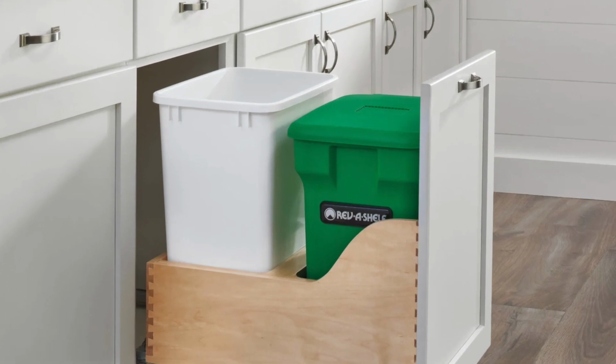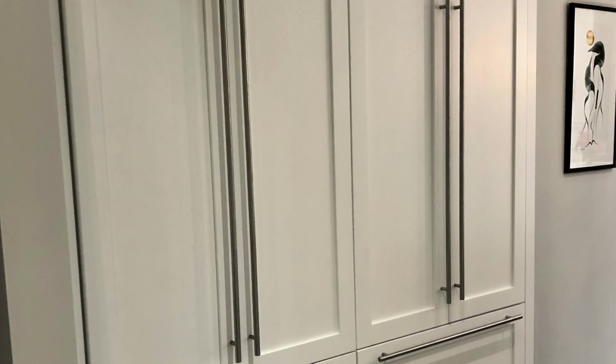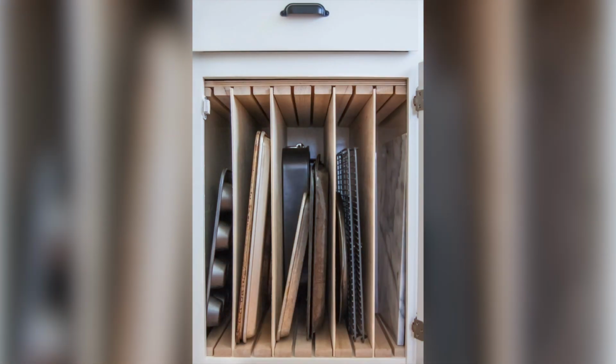There's usually one or two things that really annoy you about your kitchen layout if you've been in the home for a while. Maybe you want a garbage or compost pullout inside a cabinet, a large pantry with pullout drawers, proper storage for your baking sheets, or pull-out spice racks. You can do this at the same time and improve the functionality of your kitchen with no hassle.